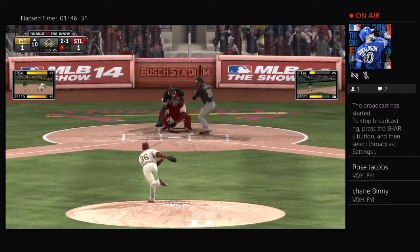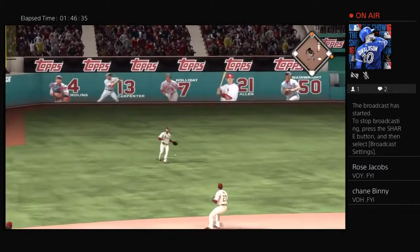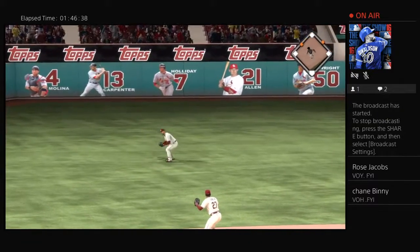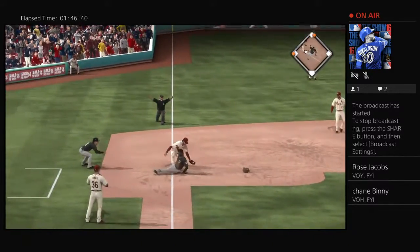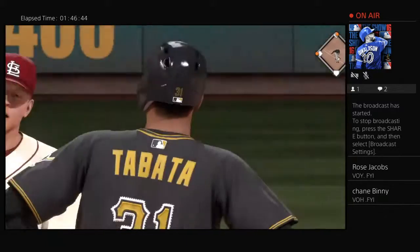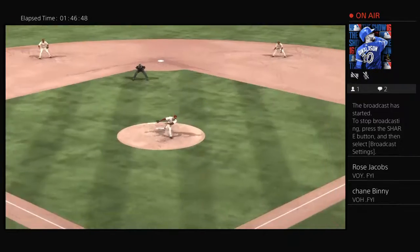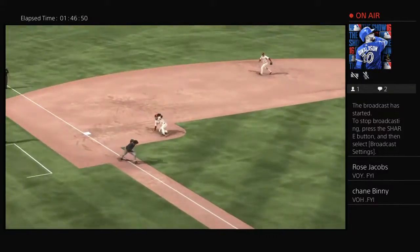Set, now the pitch. Now a swing and a ground ball to third. And he will deliver one of the biggest at-bats of the night. It's a base hit. And the go-ahead run will score from third as they've taken the lead here in the late going. Pedro Alvarez.